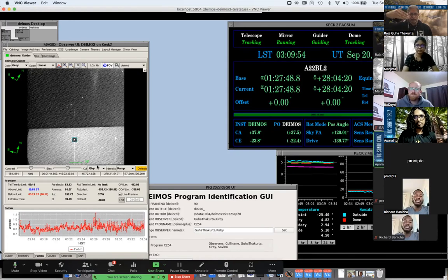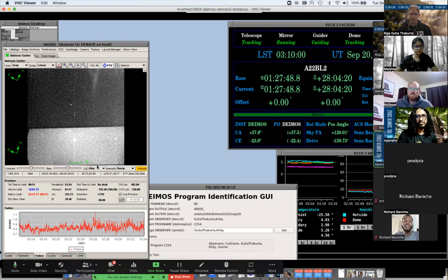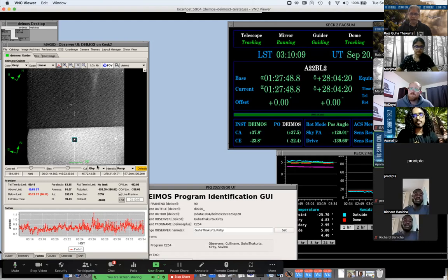So you first correct with the adaptive optics system, and then that light goes into an imager or a spectrograph. Last year around this time, in August, we used adaptive optics to take some images of star clusters in Andromeda. And there we were taking images using NIRC2.